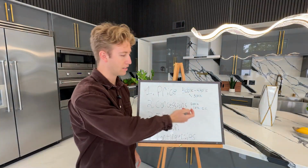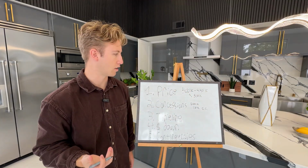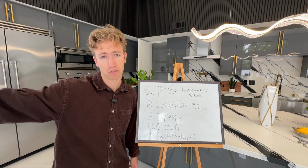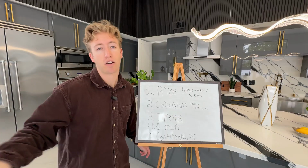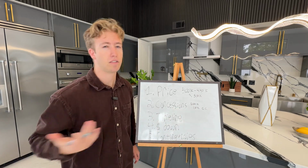That way you have less of an upfront cost, because if you did $490,000 and saved that $10,000, you're not going to save the $10,000 immediately. It's over the life of a 30-year loan. So really you're going to save maybe $100 a month, or you can save $10K immediately.